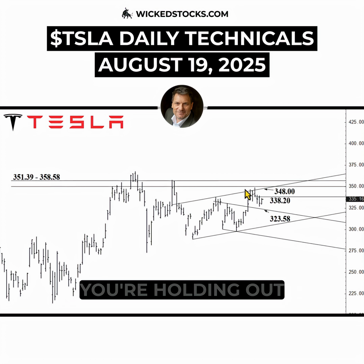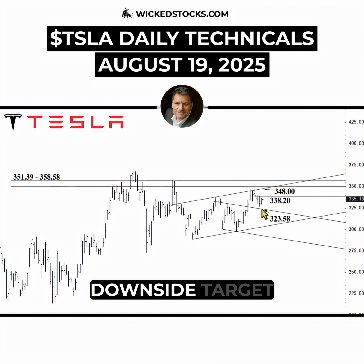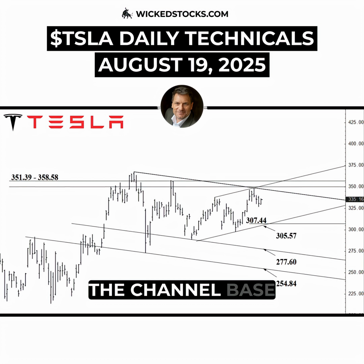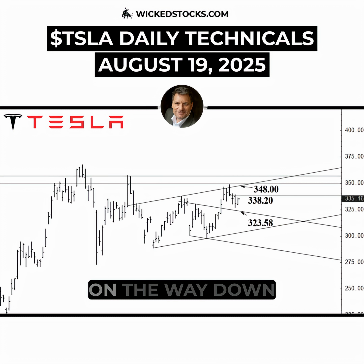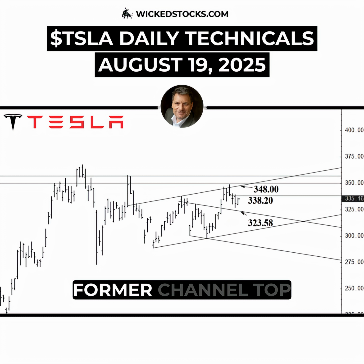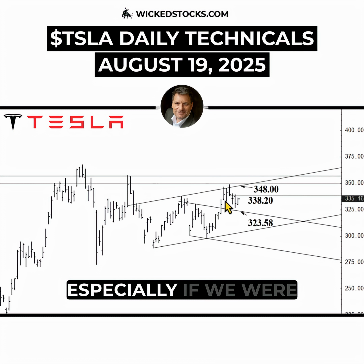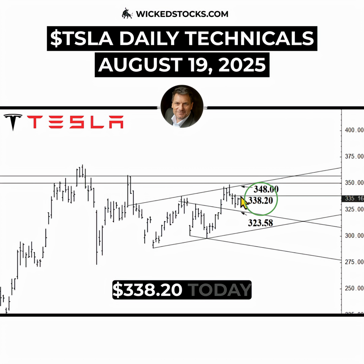And if you're short now, you're holding out for 323.58 as a 3 to 5 day downside target. But as I say, over the next 2 to 3 weeks, and we're about a full week into that, we are anticipating the channel base at 305.57. On the way down, we do have the 323.58 former channel top that can contain today's lows, and we've got 338.20 as your resistance for the day. Especially if we were to open above 338.20 today, we actually could see 348 even intraday.